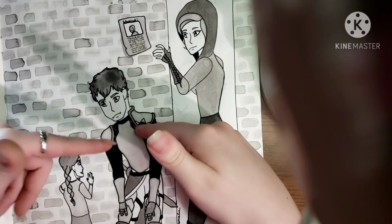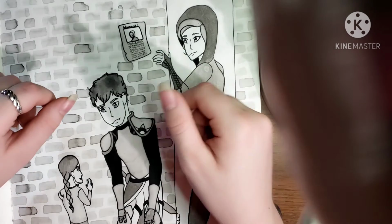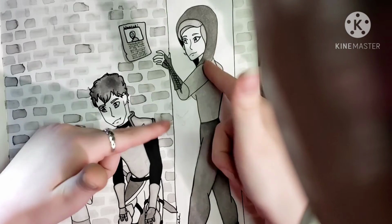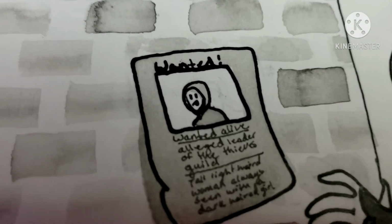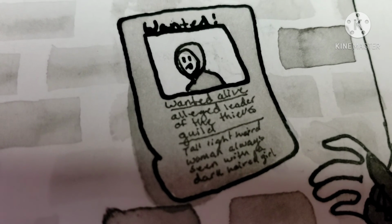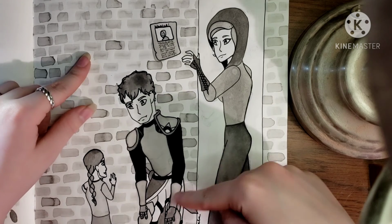So, he was looking out for any crooks, thieveries, people of untrustworthy value. And then this little child was like, yo, look at me. And then she snuck by, and in this little wanted poster, you can see it says wanted alive, alleged leader of the Thieves Guild. Tall, light-haired woman, always been seen with a dark-haired child. So yeah, that was this. I do like the bricks, though, and I'm very proud of this man.